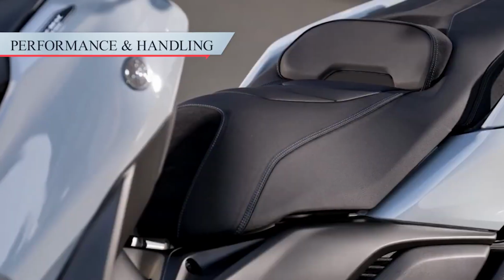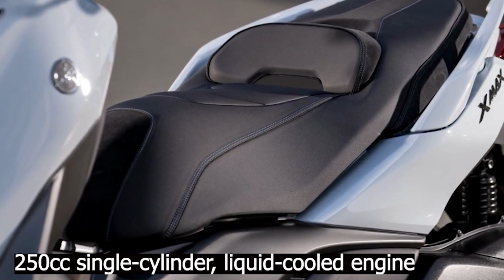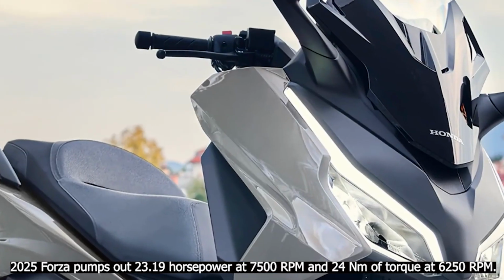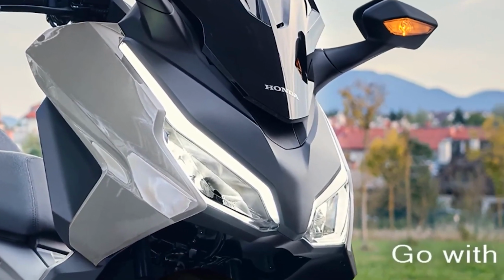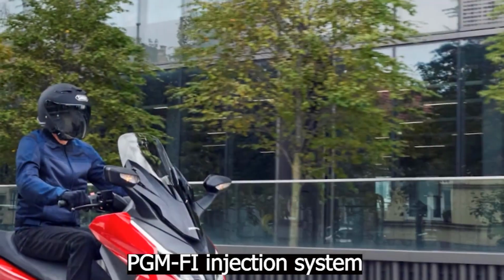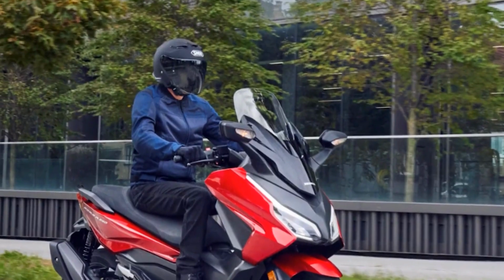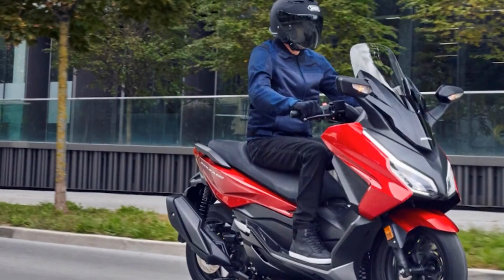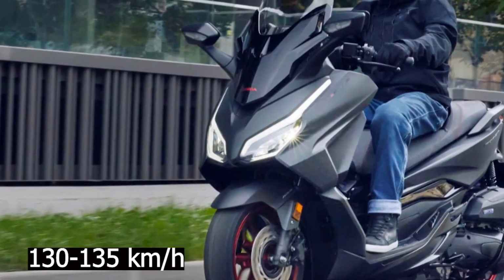Now, let's talk about what's under the hood. Both scooters rock a 250cc single-cylinder, liquid-cooled engine, but they tune them differently. The 2025 Forza pumps out 23.19 horsepower at 7,500 RPM and 24 Nm of torque at 6,250 RPM. Honda's kept the PGM-FI injection system, and for 2025, they've tweaked the throttle response for smoother low-end power, great for stop-and-go traffic. Top speed? We're looking at around 130-135 km per hour, plenty for quick highway jaunts.